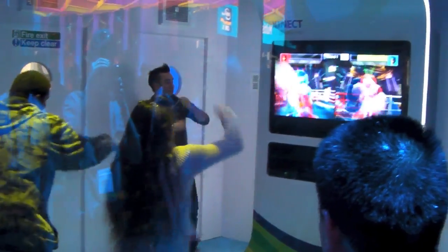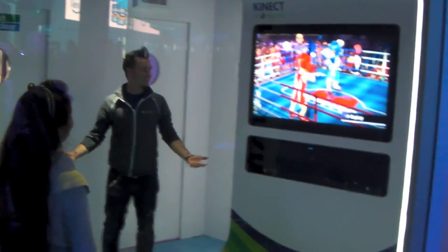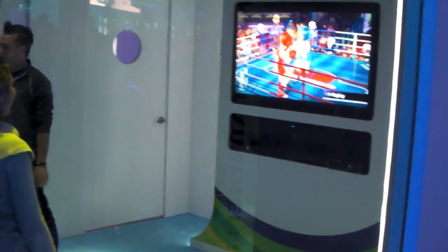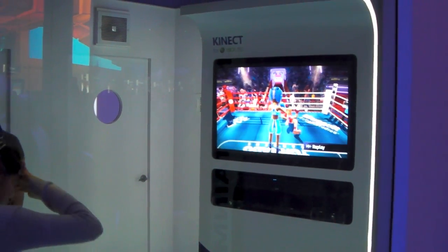Here we have some of the people boxing, some people from the show, some people doing a dance game, or at least looking at how to go about doing it. So, you know, this is the technology of the future. I would say that if there's one major technology that I've seen come out in the last 12 months, it's got to be the Kinect interface, because that interface is going to get moved to the PC, and when it does, that's going to change everything. It's going to change how we interact with our computers completely.